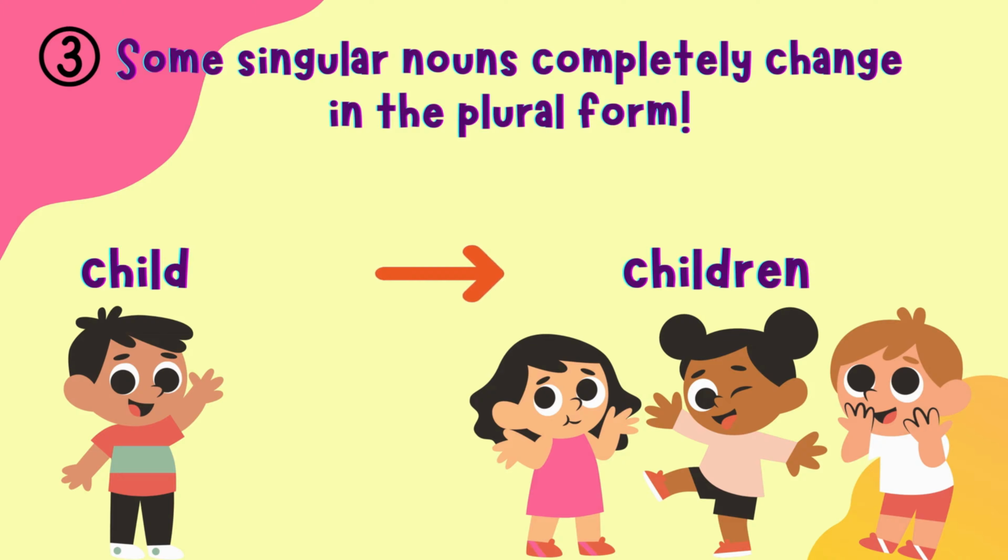First, a quick review. A singular noun means only one of something. Plural nouns mean two or more of something. Irregular plural nouns are nouns that do not become plural just by adding s or es. They have special rules. Let's check these rules out.